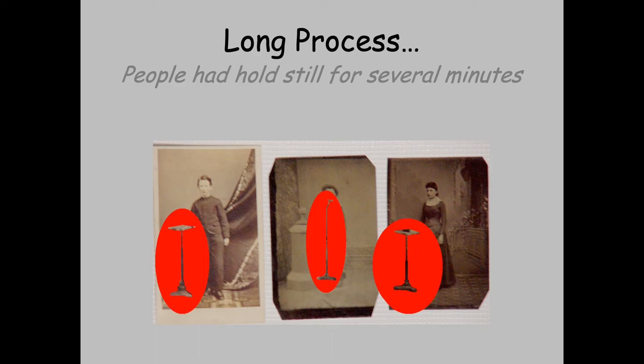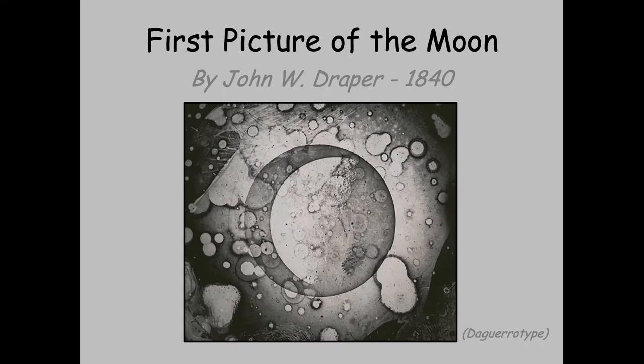Now this was taken by John Draper in 1840 with a daguerreotype, which was the device that we discussed before. Now it wasn't a great picture, and it got quite disturbed by the gradient of time. The best picture that actually we have was by John Whipple some 12 years later.